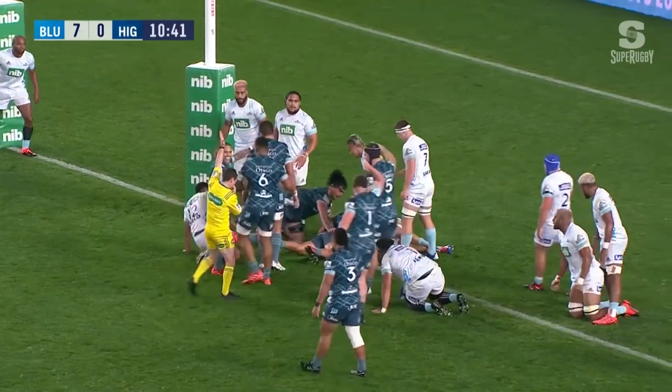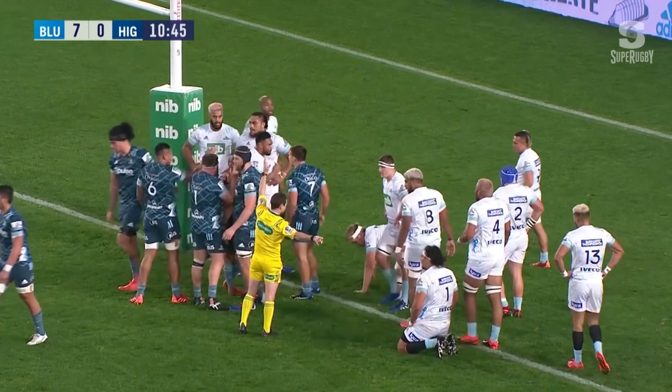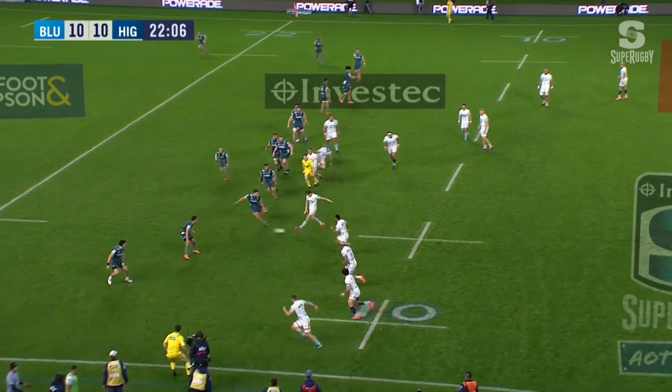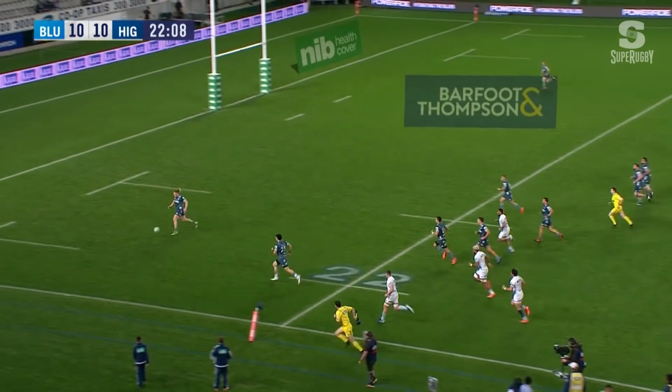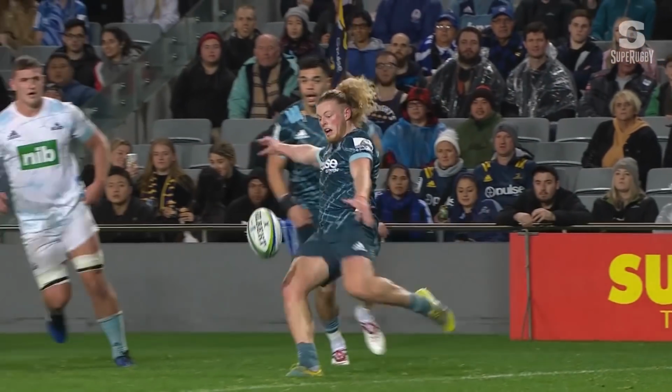Trying to get it over the line, they've got it over the line. Well, tremendous response. James Parsons, they take it back to the left now. The step through from Barrett. Going back is Gregory, getting close to his own line. Had to make sure of position.